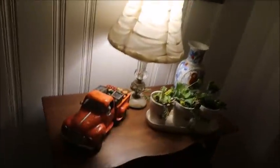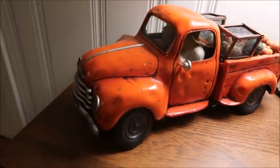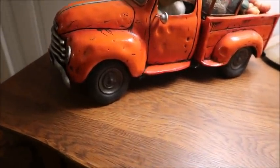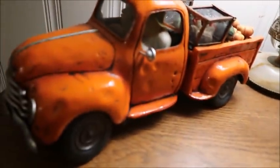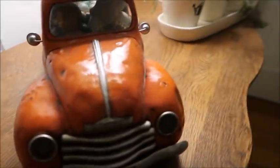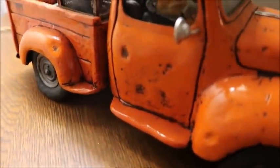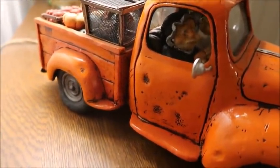Let's see. Oh gosh, this is a fun piece. This is a collectible. This is an Italian sculptor. I'll be doggone, I cannot remember his name now. I wish my mom was here. I would totally ask her, and I'm sure I could look on the bottom to find his name. Oh goodness, but it's real expensive. Like I said, he's an Italian sculptor.